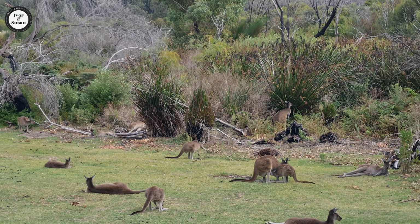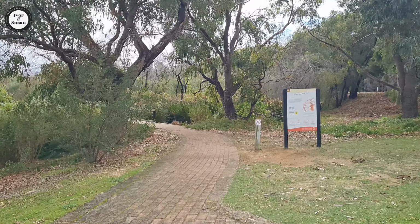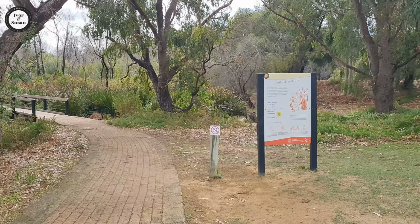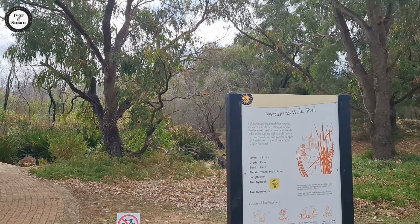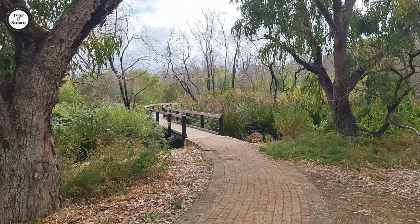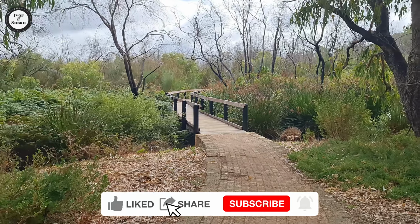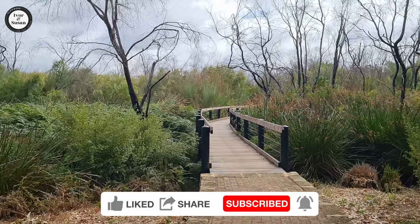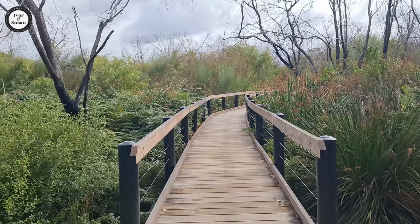As we move further along the path, coming up to another little bridge over here, guys, and another sign over here. It's called the Wetlands Walk Trail. So we'll walk across the bridge, and it looks like it's time to take 45 minutes, and the grade is easy, so that's okay for an old bloke like me. So we're going to walk across the bridge over here, and this is the Wetlands Trail.